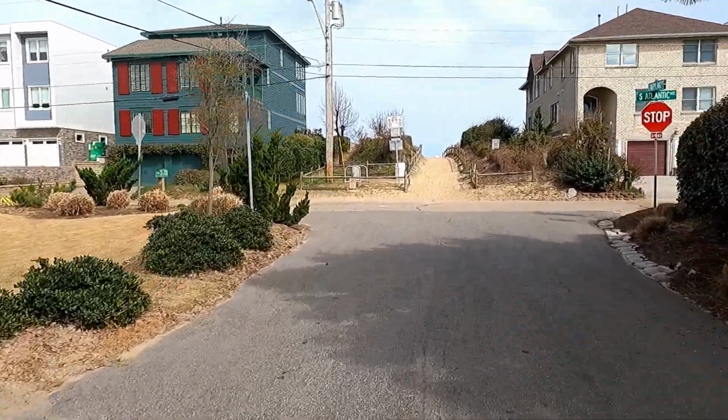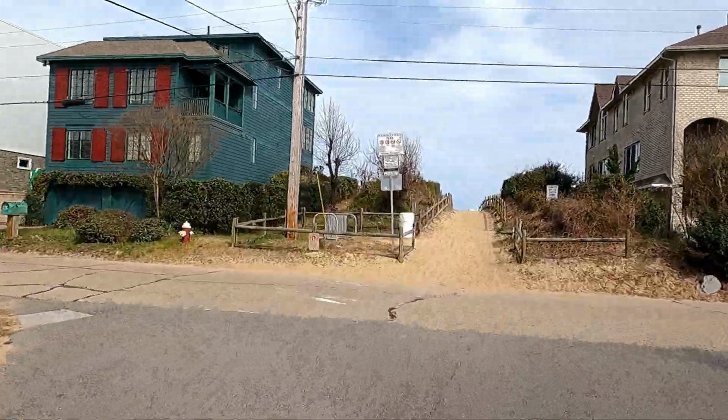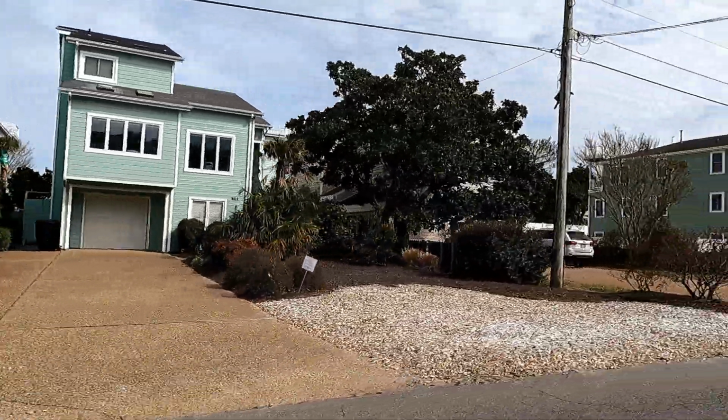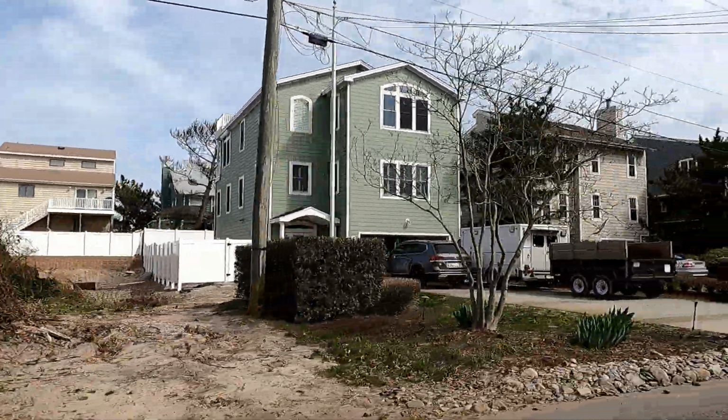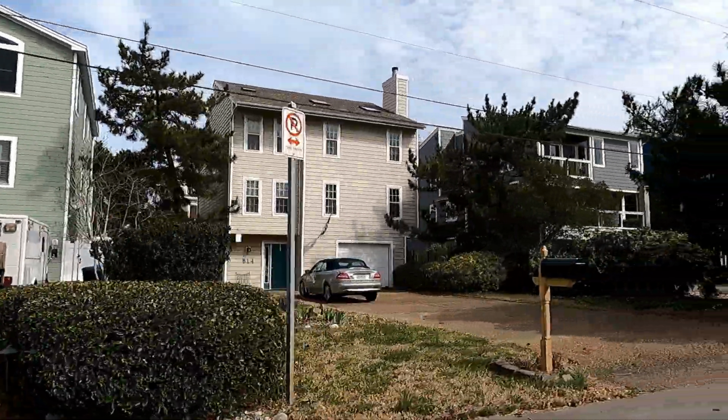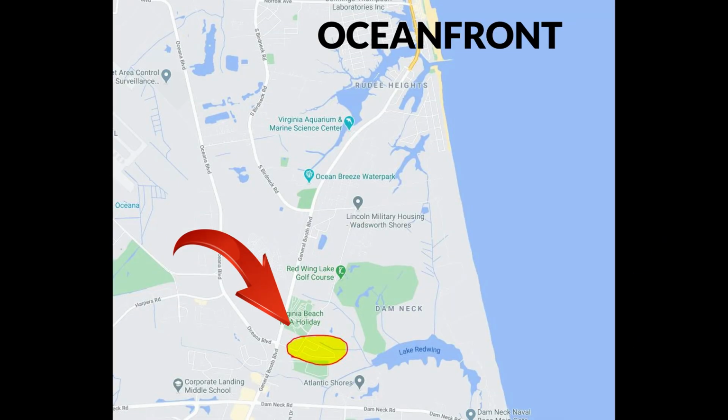So a lot of people that want to go to the ocean on the beach but don't want to go to the oceanfront itself will go to Croatan. So there is more public access here. So it's a little bit busier than, for instance, the north part of the North End or other parts of the beaches.